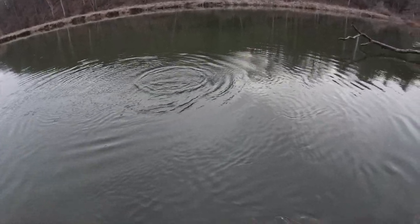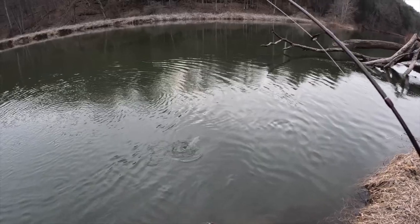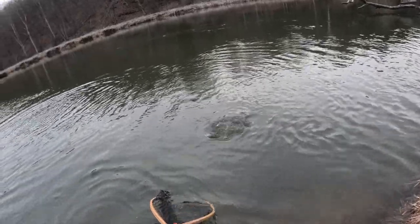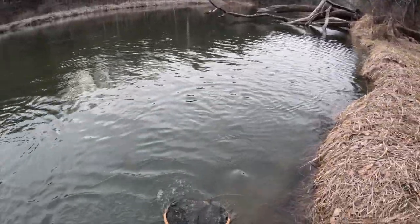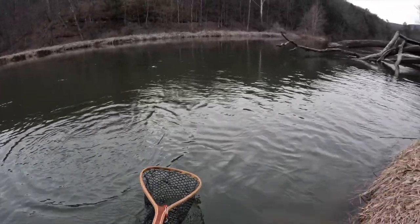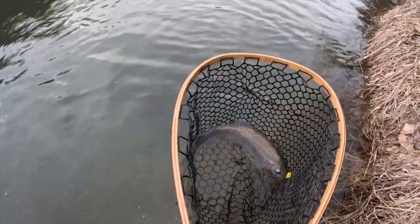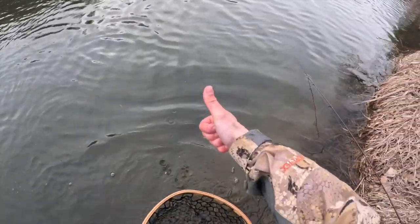Man, this guy's a jumper. Got him right in the nice upper part of the mouth. Should be a nice easy release. What the freak? This thing's on coke. Jesus, Murphy. They don't give up. They do not give up. Oh, God. 10 out of 10 little fighter. I will give them that. Oh, yeah. I'd say probably, honestly, like a 14, maybe even a 15. Here he goes. Goodbye, buddy. Thanks for the fight.